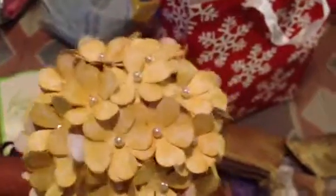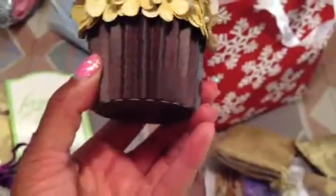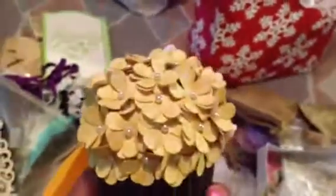And then Audrey, she made this awesome cupcake. So here's the box. On the box it says, "Hey cupcake." When you open it up, you take the lid off of the box, and here is the cupcake. Oh my god. She put so much work into it. Look at all of the little flowers, with all of the little pearls on the cupcake liner. It is so super cute. I love this.